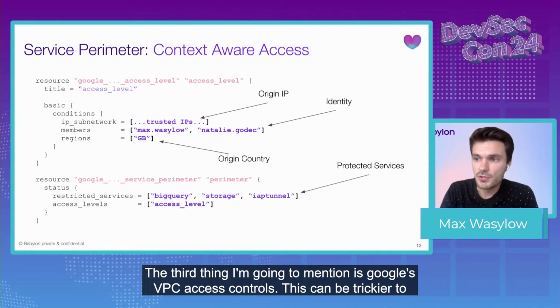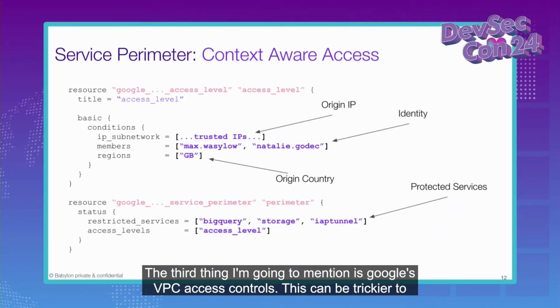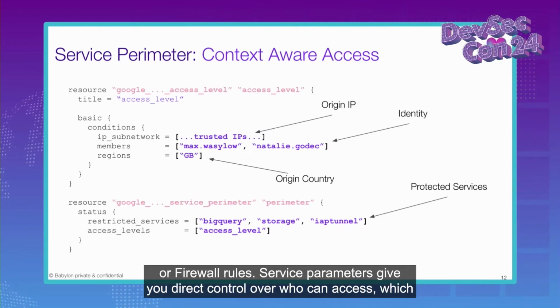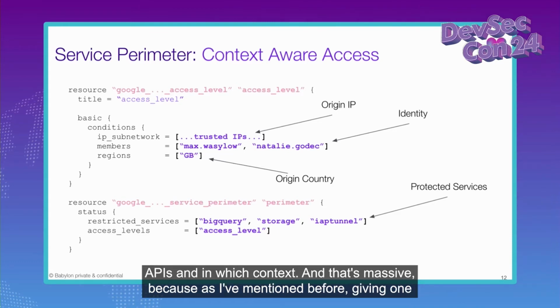The third thing I'm going to mention is Google's VPC access controls. This can be trickier to implement without that particular API, but you can do it using other tools like VPCs or firewall rules. Service perimeters give you direct control over who can access which APIs and in which context.